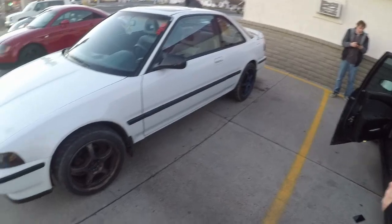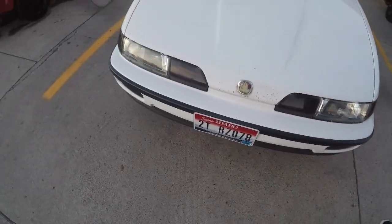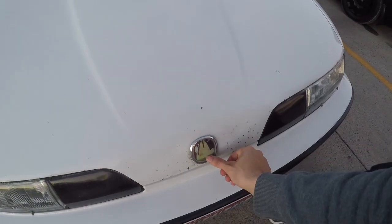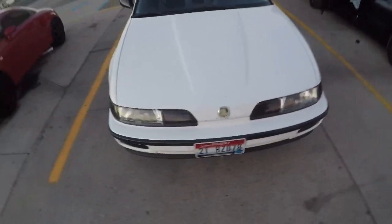Are you gonna get new lights? This was just temporary, just to make it look better. People keep stealing this. I guess it must be like a thing. They're like, yo, dude, I saw an Acura and I took their symbol, man. It was great. But if you guys don't remember our second video, the Multegra.